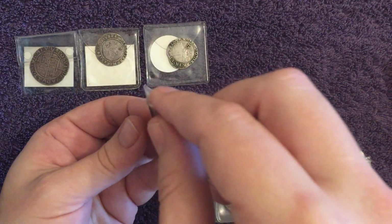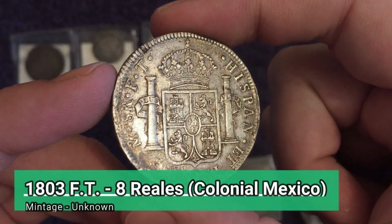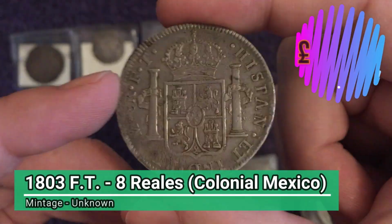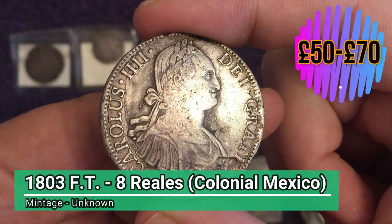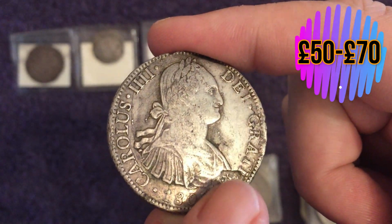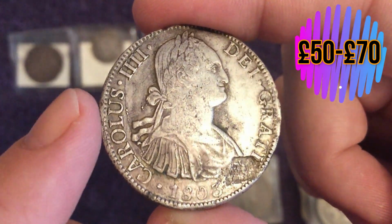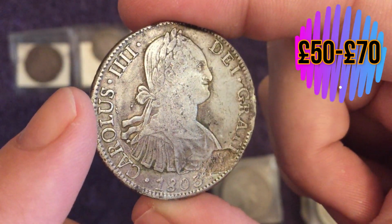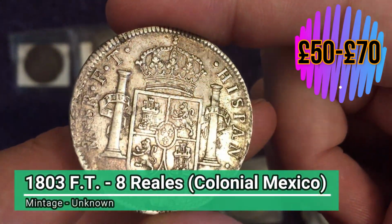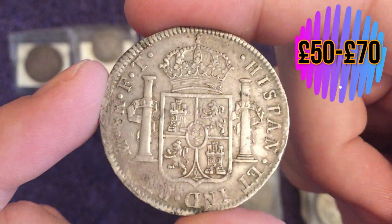Now here is yet another beauty. We have an 8 reals, and this is Colonial Mexico. This was minted in 1803. See Carlos IV there, date there at the bottom, 1803. Then some sort of a chop mark here, which is where somebody has tested it to make sure it's real silver, I believe. Yeah, a lovely coin. 8 reals from Mexico.